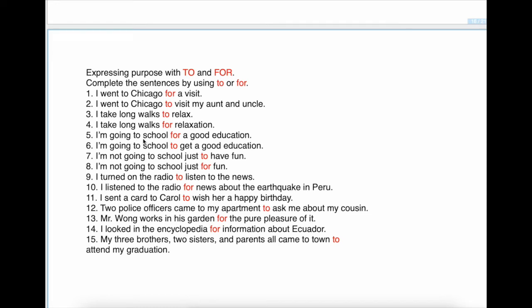I'm going to school for a good education. Education is a noun, so I use for. I'm going to school to get a good education. This is the verb, so infinitive. I'm not going to school just to have fun. This is a verb, so I use to. I'm not going to school just for fun. Fun here is a noun and iş olsun diye ya da zevk olsun diye anlamında.